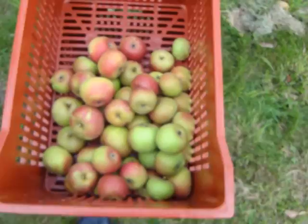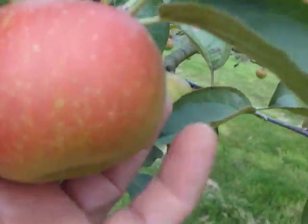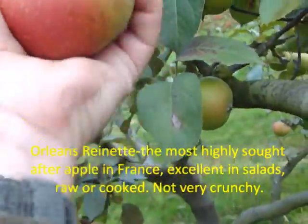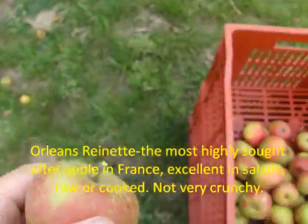It's a dual-purpose apple. It's mainly an eating apple. However, the French cook with this. Got a short stalk, colours up beautifully. It's ripe October probably, really.